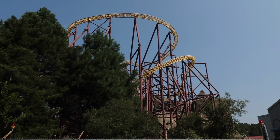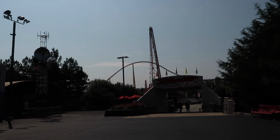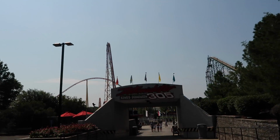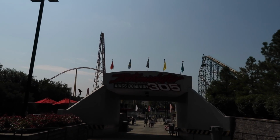So, I just got off Volcano, like I said, and we are going to go right on over to Intimidator 305. Guys, this is my ultimate favorite attraction here. All I gotta say is, wow, Intimidator 305 is absolutely amazing.